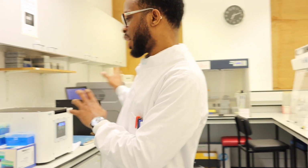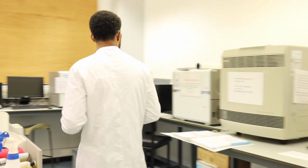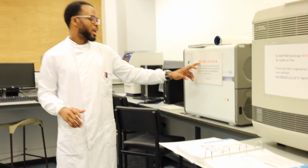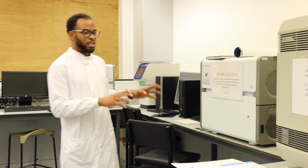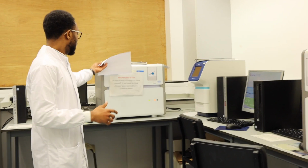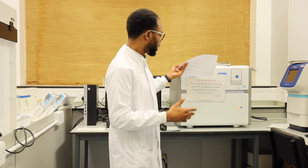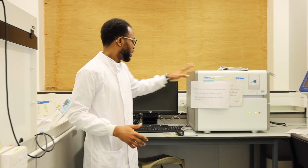So outside the Roche 96 well block machine, we have other varieties of machines as well within this facility. And again, we have the LightCycler Roche machine, which is a 384 well block. So this simply means that this machine as well has the capacity to run 384 samples at one go. At the same time, like I explained before, this machine as well is connected to a computer where you can see the analysis of your samples in real time. Again, you have as well the Roche machine with a 384 well plate block. The same thing is applicable here, where you can run your samples on 384 well plates at one go as well. This particular equipment is connected to the computer here for real-time result analysis.